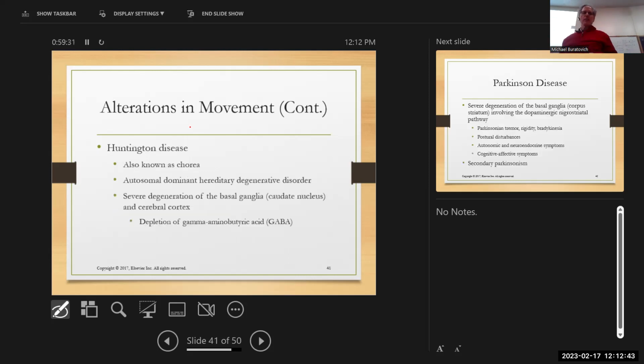So we will finish this and then get into chapter 16, starting to look at movement disorders and strokes and things like that.